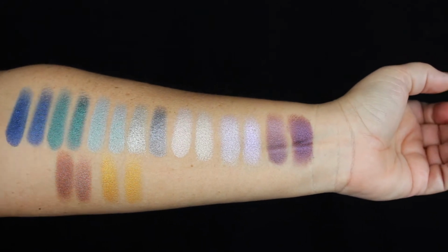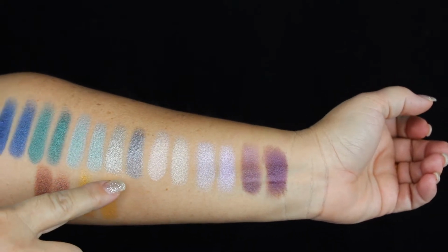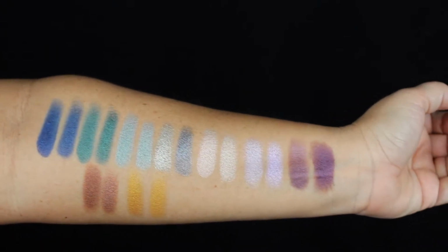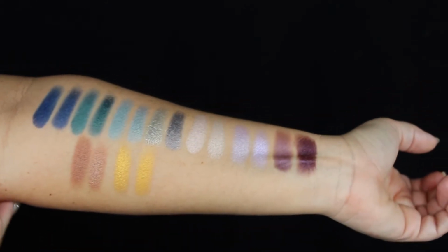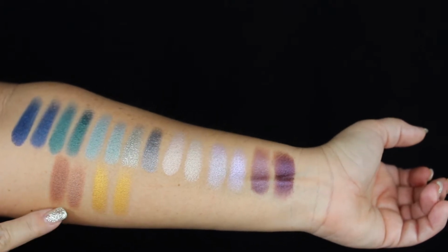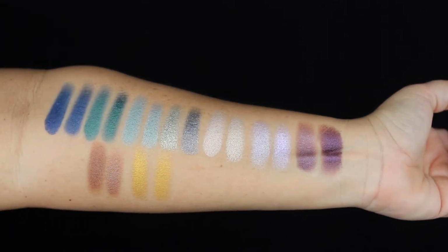So the first shade we have is Nebula, then we go into Watt, we have Ignite, Tinsel, and you can see Tinsel are completely different shades, nowhere similar. And then we go into Glitz, then we have Twinkle, Volt, and the other one is a lot more pigmented. Then we have Synergy, and we have Flash. Those two I think are pretty similar, just a little different in tones, but overall not too bad.